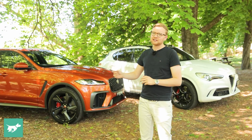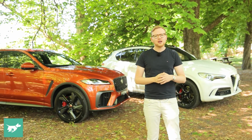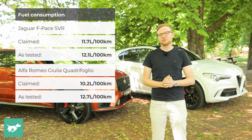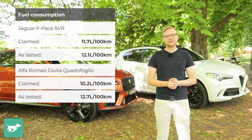In terms of fuel consumption, these two are about the same. The Jaguar is rated to be a little bit thirstier on the government regulated combined cycle, but in practice, in our testing, both of these cars use around 15 litres per 100 Ks, less than that if most of your mileage is done on the highway, and more of it if you're tapping into the performance characteristics of the engine on the daily.